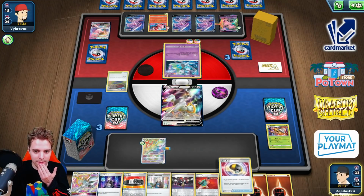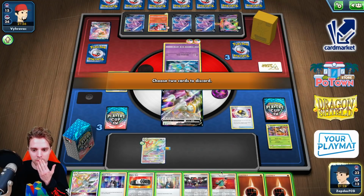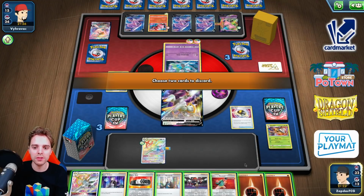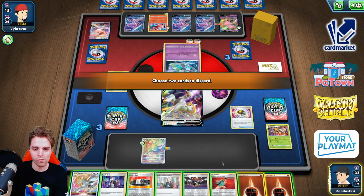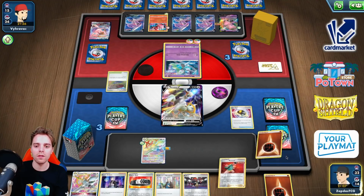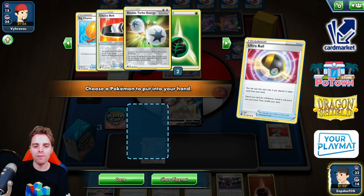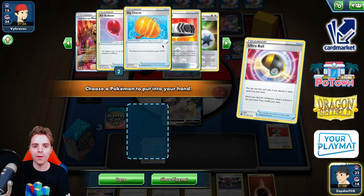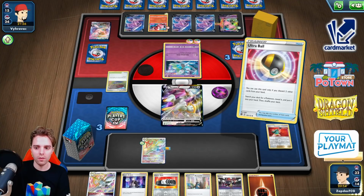There's no way we can play this hand down completely. Choice Belt is interesting. Boss's Orders is always interesting. Getting another Single Strike Mustard out. All these cards are useful. What to get rid of? Single Strike Mustard's probably the card we're not going to be utilizing right now. So, what'll it be? We have Rope. Yeah, we have a double turbo in there. That's cool. We have a double turbo.